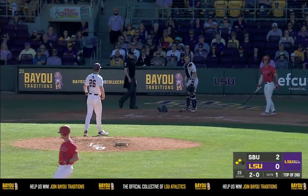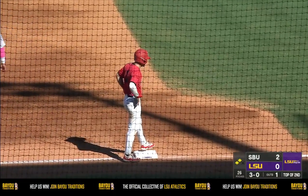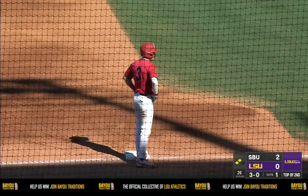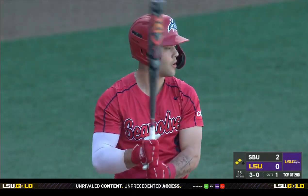This pitch low in the dirt, almost got away from Neal, but stayed right around the home plate area. Just for a moment, he wasn't sure where the baseball was, but quickly able to find it, retrieve it, and keep runners at second and third. But now a 3-0 count to Leone.